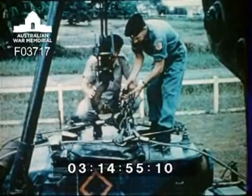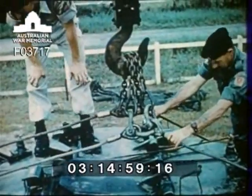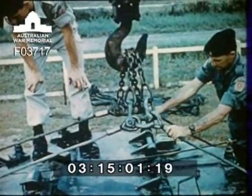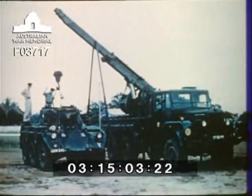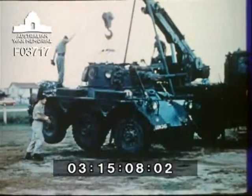It was decided that, to fulfill the trial requirements for a 12-ton lift, the Saladin armoured car, fully equipped for battle but without crew, would make a convenient load. Tow ropes were used for slings. The Saladin was lifted on the right-hand side of the tractor.